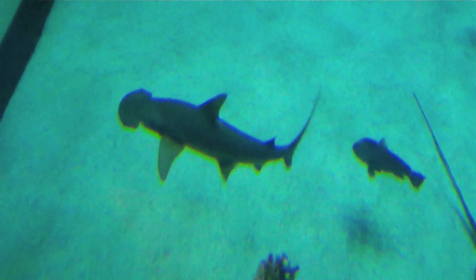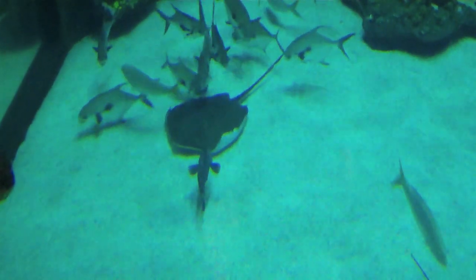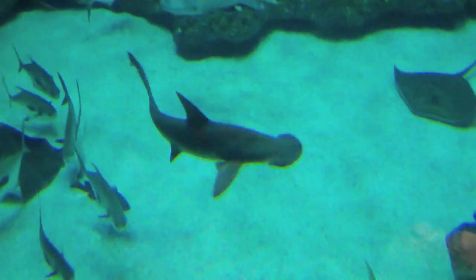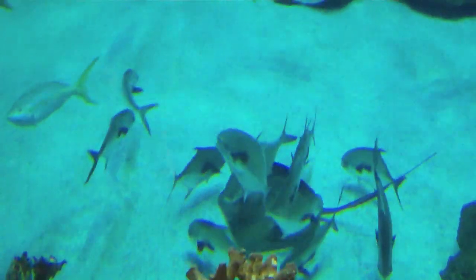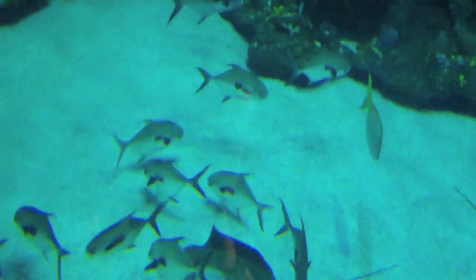No, that's a bonnet head. Look, a manta ray. I see a manta ray. Another bonnet head right there. Oh, I saw something. Whoa. Way down there! It's a hammer shark! Whoa, big fish! Look at that shark. There's not that many sharks. There're only two sharks. Don't they release them when they get too big? The shark's coming up close!